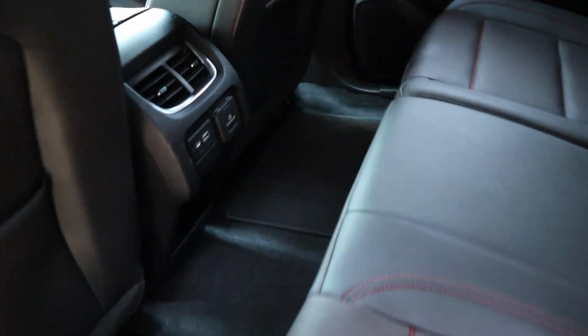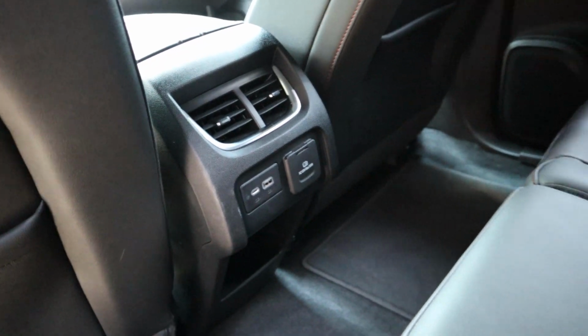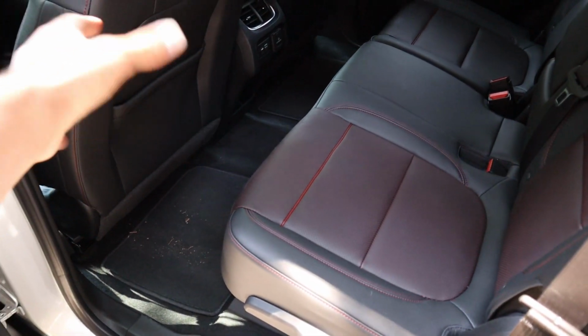I guess the one thing that I would say is I wish that there was a climate zone for the rear passengers, but at least they get heated seats in the back. Legroom and everything back there is fantastic. You guys can see I'm almost 6 foot and I fit back here perfectly fine.